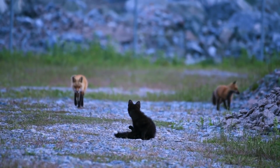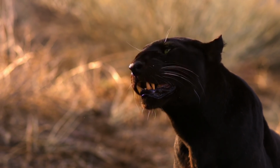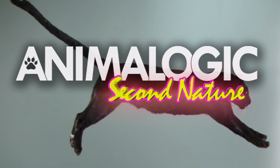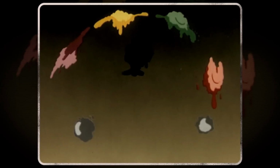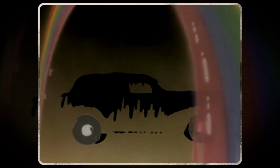Melanism is an adaptation that serves 2 purposes. It increases an animal's chance of survival, and it makes it look awesome. Animals with melanism have an elevated level of melanin, a skin and hair pigment, and this condition can often improve the animal's camouflage.